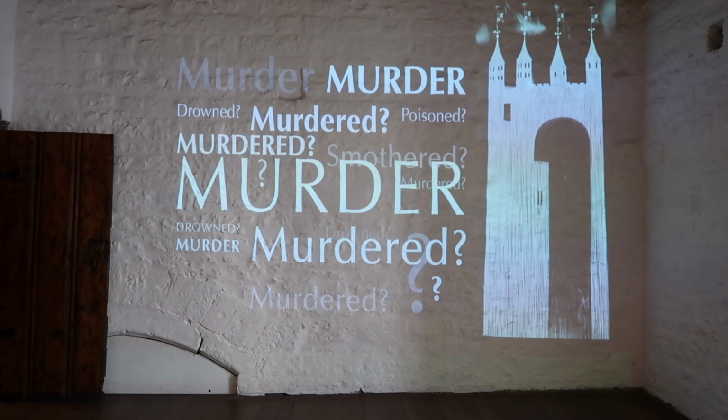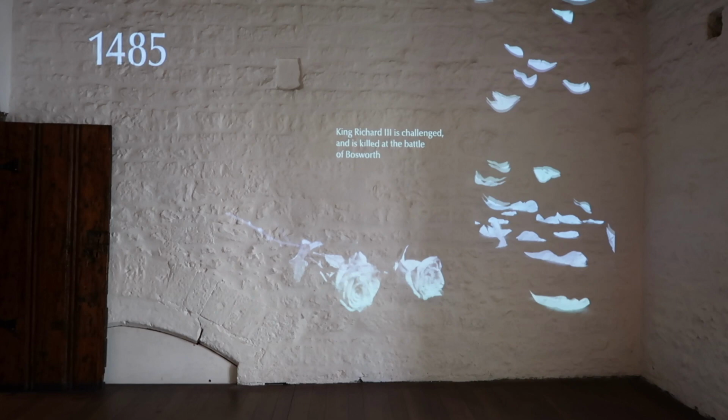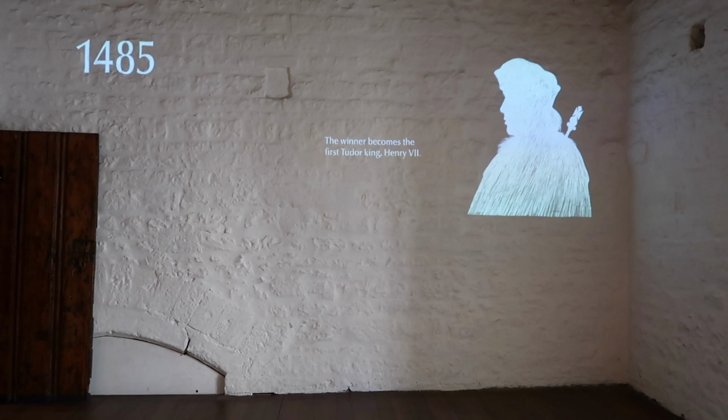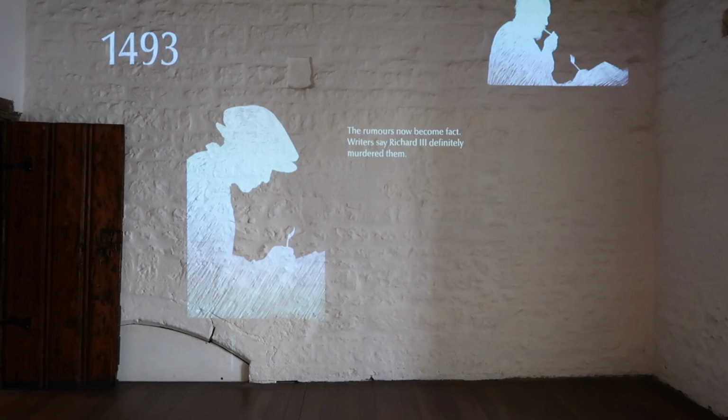There is no evidence that the princess was there. King Richard III is challenged and is killed at the Battle of Bosworth. The winner becomes the first Tudor king, Henry VII. The new king marries Elizabeth, the sister of the missing princess. The rumours now become fact. Writers say Richard III definitely murdered them.